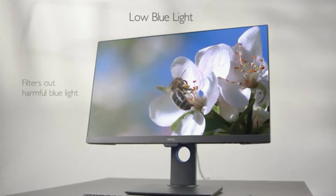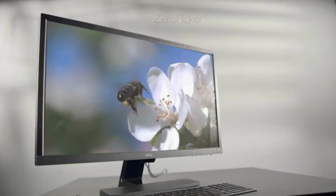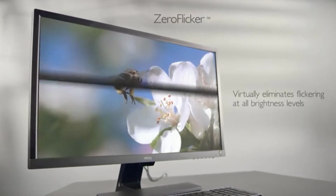Which is not to say it doesn't have some great features of its own, including 100% sRGB coverage and a refresh rate of up to 100 Hz if you want to also use it as a gaming display.